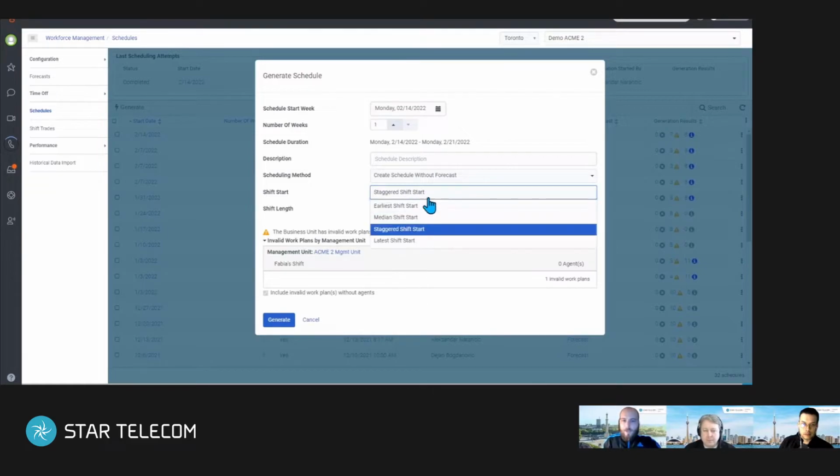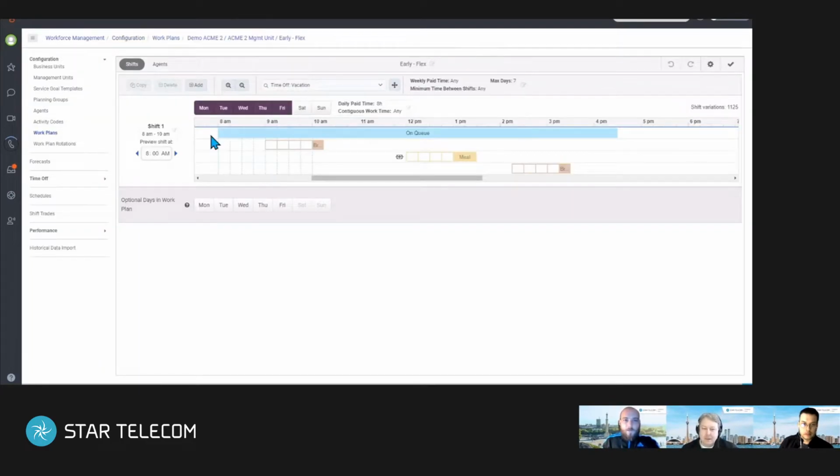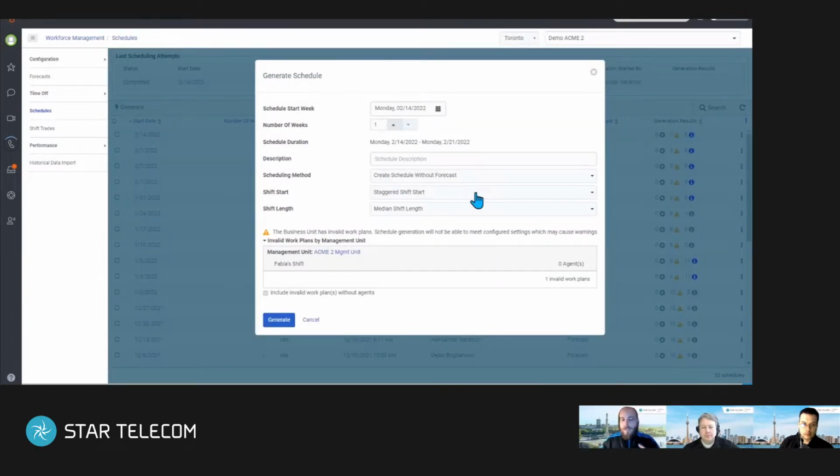So the shift starts could be the earliest shift start, the median shift start, or they could be staggered or delayed. And this really boils down to if you have flexible work plans created, so work plans with flexible start times, like the one that we're seeing. In the case of this specific work plan, the start time could be 8, 8:15, 8:30, etc.